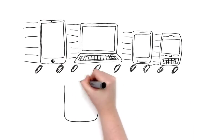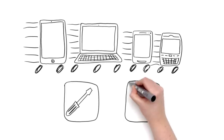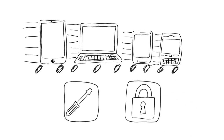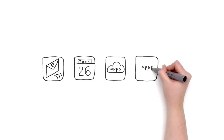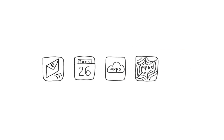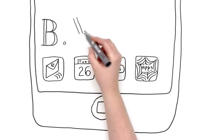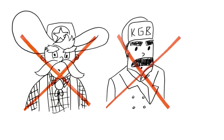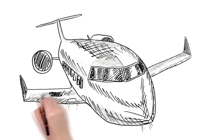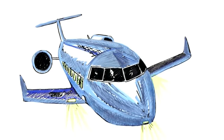With tools to update all the different devices, do moves, adds, changes, and security shutdowns as required. This means email, calendar, and any cloud or web-enabled apps very quickly and cheaply, leaving you to mobilise those non-web-enabled apps as business needs dictate. No sheriff, no KGB. Just pilot your fleet above the noise and take business mobility to the next level.